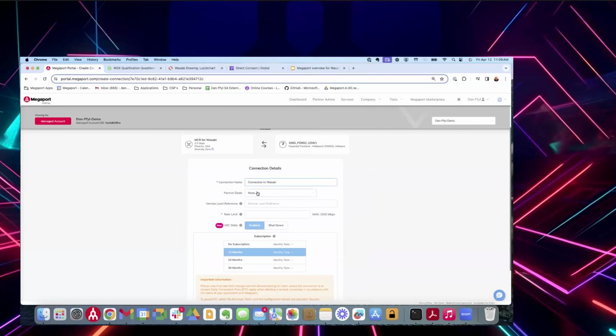I don't have any partner details. I'm in a demo portal because the real portal has a lot of connections in it, so I'm kind of in a demo portal. This is live. It's actually pulling real ports and real MCRs, but it's just a lot cleaner look for me.